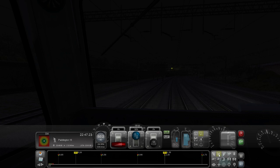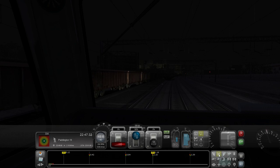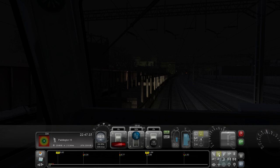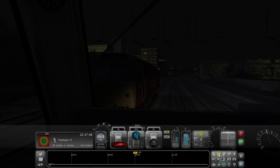Hopefully the next scenario that I'm going to do, again with the Network Southeast Class 47, is going to be a tad better. Speaking of 47, so I was one there. And hopefully, well, it will be in the daytime, because it was, what was it, 17:21? So it will be in the light, so we can see what we're doing. What traffic out there. Good grief.